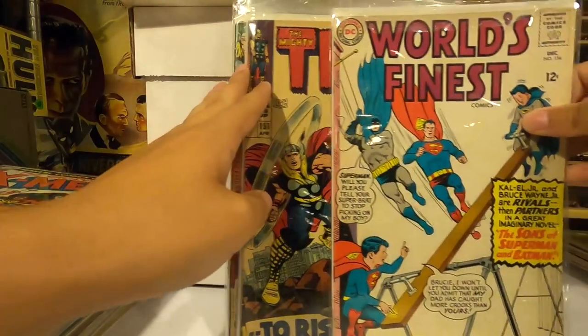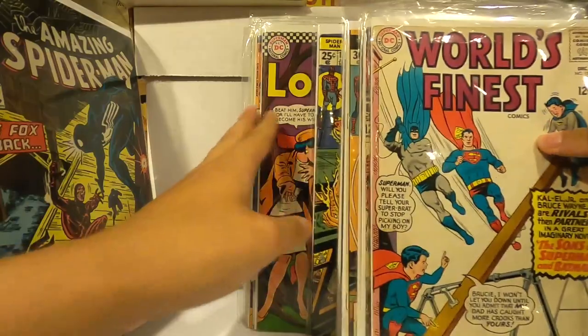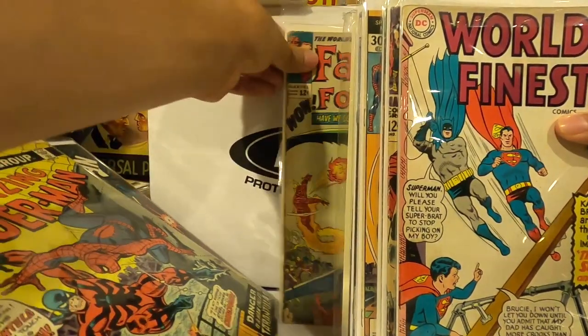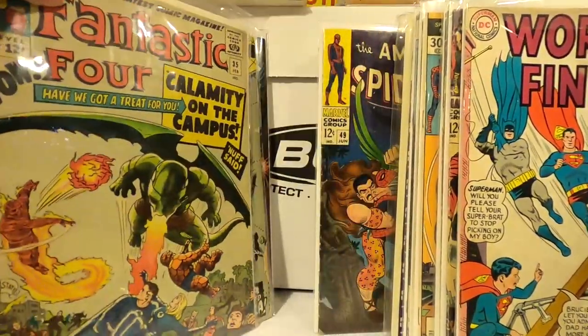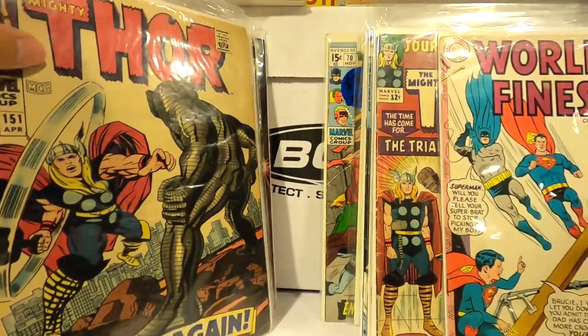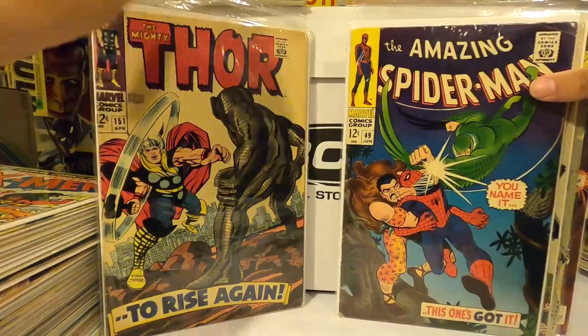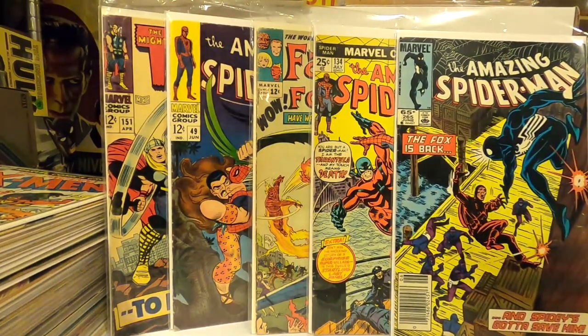So, to take some of the nicer keys here, what else did we have? We had First Tarantula. Ooh, don't fall. We had Fantastic Four. We had an early Silver Age Spider-Man. Early Silver Age Thor. We got some really nice other books. I mean, look, there's probably close to about $150 in comics, maybe a little bit more.